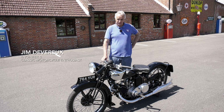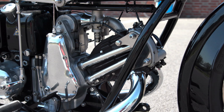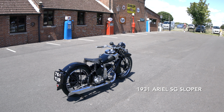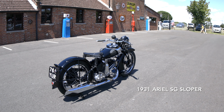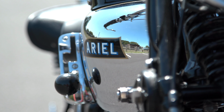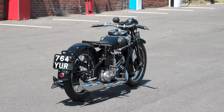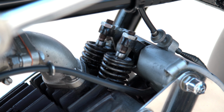Okay, this is my 1931 Ariel SG, known as a Sloper for obvious reasons, because the cylinder barrel is at an angle, 30 degrees from horizontal. They were made by Ariels for only 2 years. They were introduced at the Motorcycle Show in October 1930, which I believe was at Olympia. That's when they were introduced to the public.